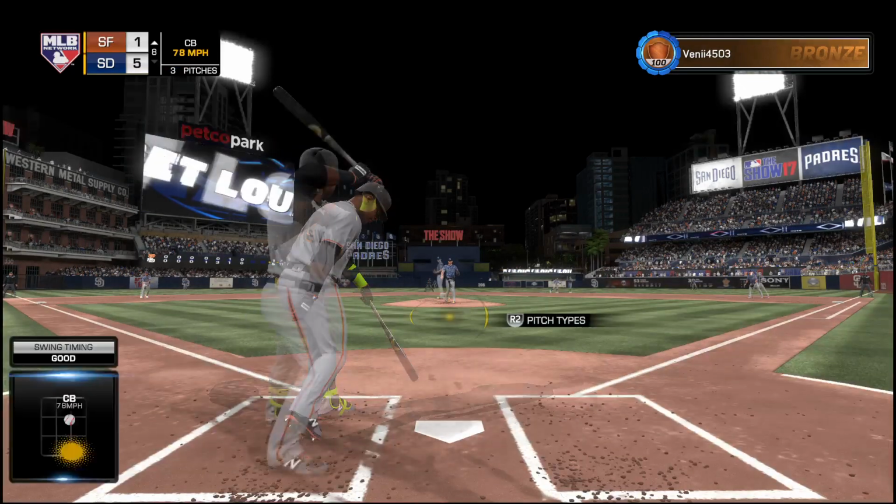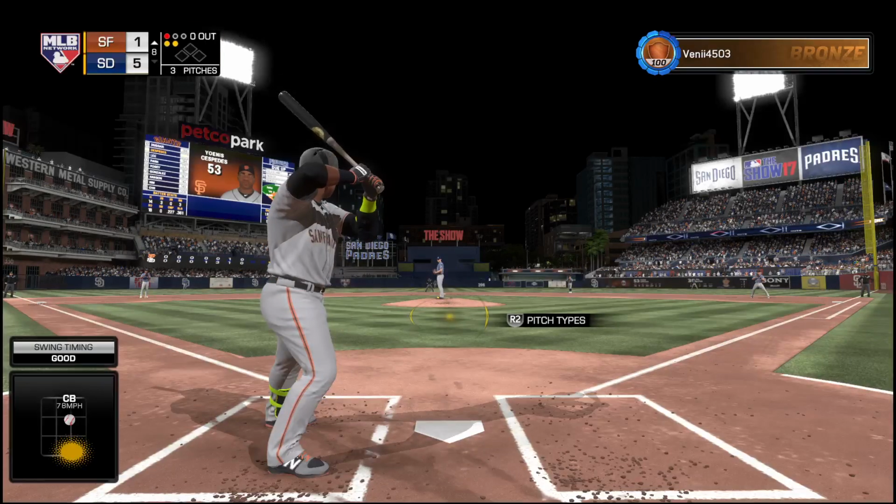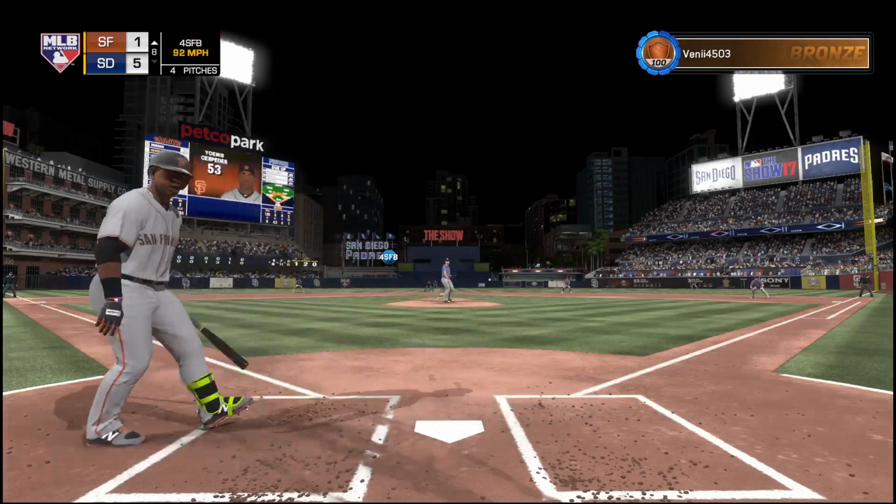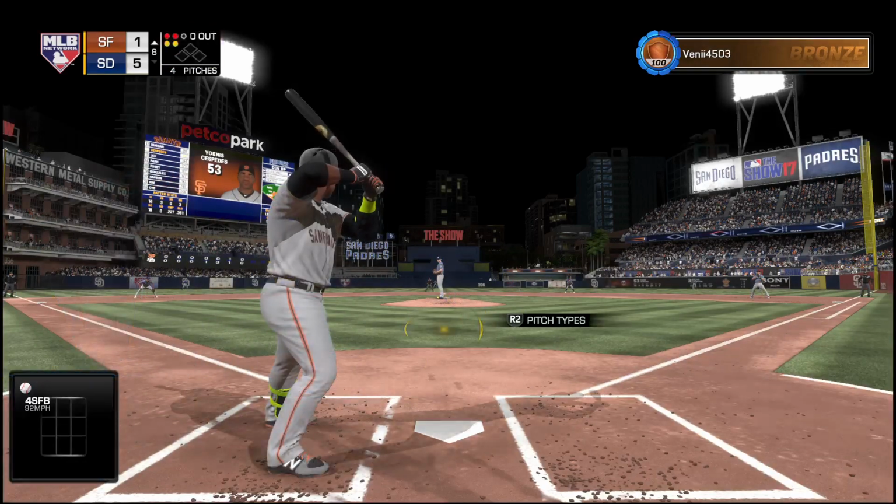Oh, had a hanger that time, but missed it. 1-2. Tell you what, man, he looks locked in to me. You know, I played with a guy named Larry Milburn. He said he looks hitterish. You see that swing right there? I know he missed it, but he was on it.